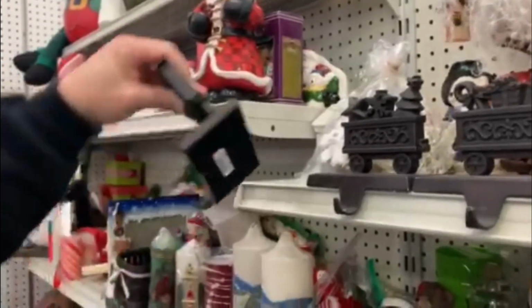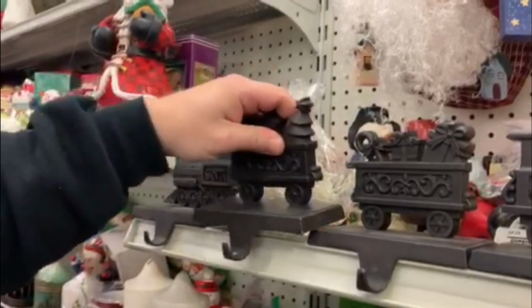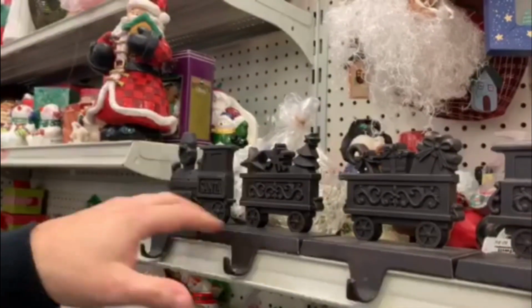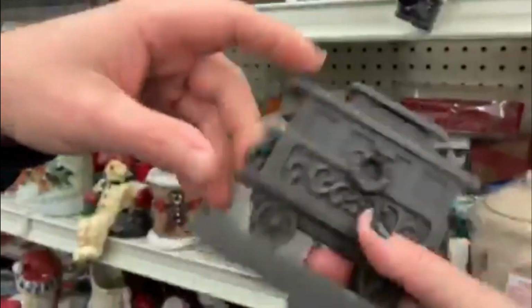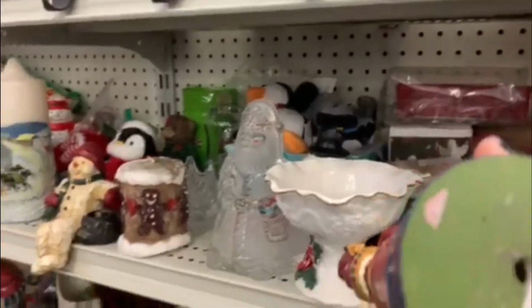So right here, I'm browsing through. This is the Christmas section. They have a lot of stuff. Those are like cast iron stocking holders. Those were heavy. They were heavy duty. $2.99 apiece. Yep. Little train set. Yep. I thought they were adorable. I made you feel how heavy these are. If you see me doing that, that's me going, man, this thing's heavy. You should feel how heavy this is.